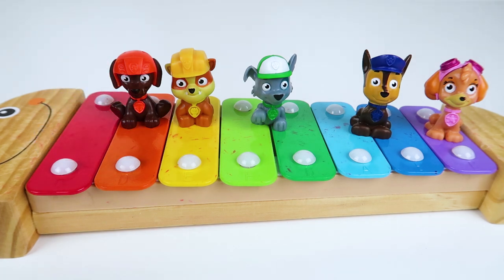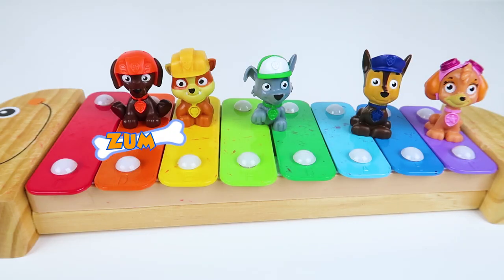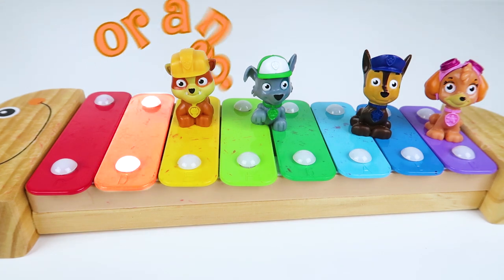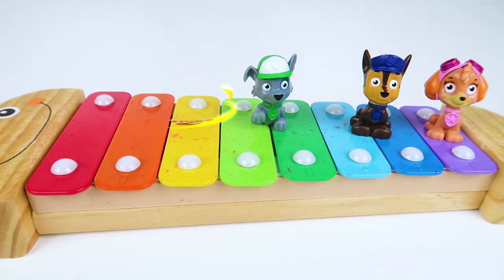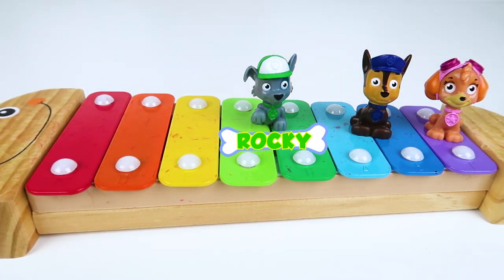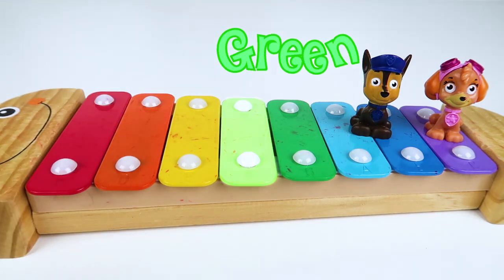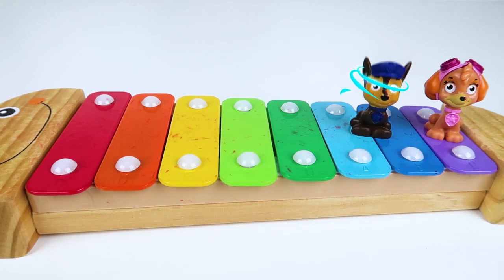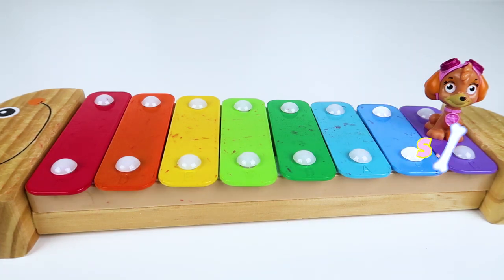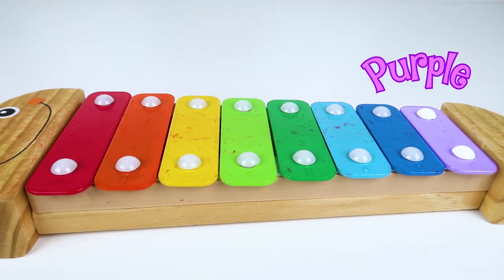Marshall, red. Zuma, orange. Rubble, yellow. Rocky, green. Chase, blue. Sky, purple.